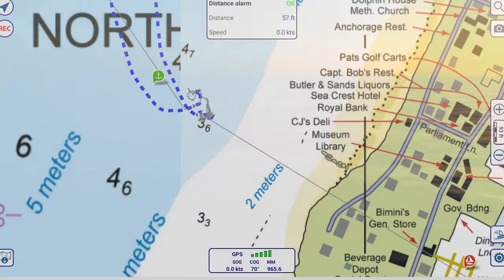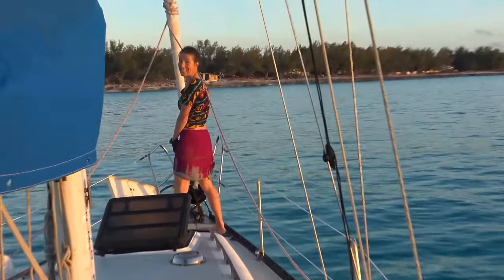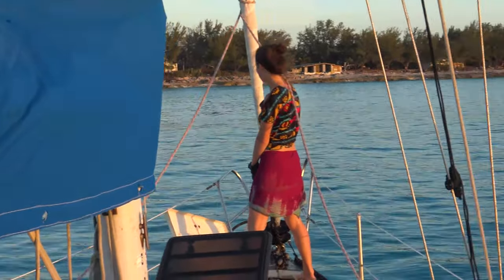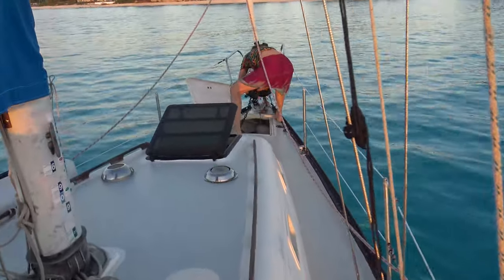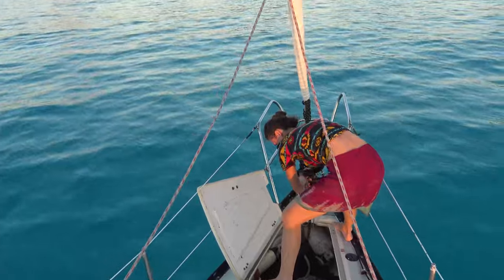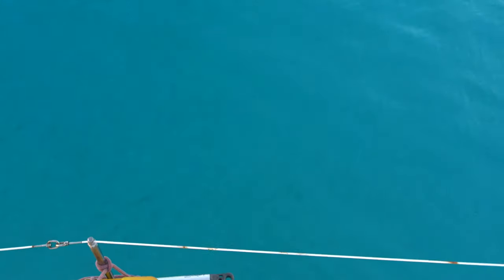Go ahead. Vessel that's calling Big M, come back. Woohoo! So exciting! I see the bottom. Oh, back to the blue, clear water! You can see the bottom! I love it! I love it!